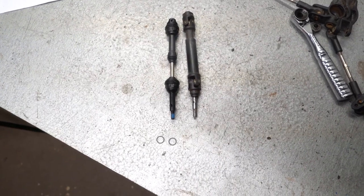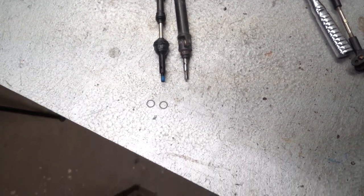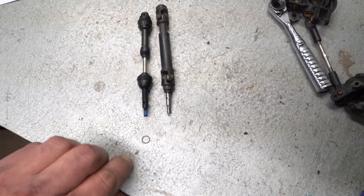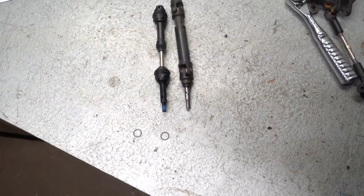On the left is the XO-1 shaft, and you can see the end is way bigger than the factory one right there. One other thing to note is those two little washers, it's very important. Those go on the rear only, but they slide on the axle right there before you go in the bearing. So that's important. That's rear only.